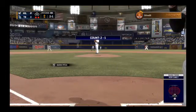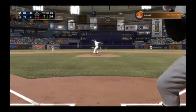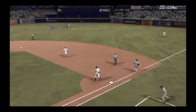Jonathan Villar. First 2 men in the inning have both gone down via the punch out, so we'll see if he can fare any better. Tapper right back to the mound. Throw to first will get him easily, and the side is retired.